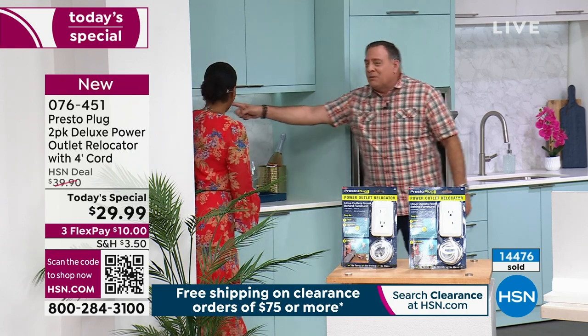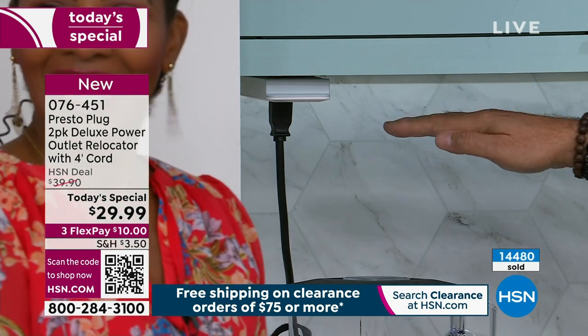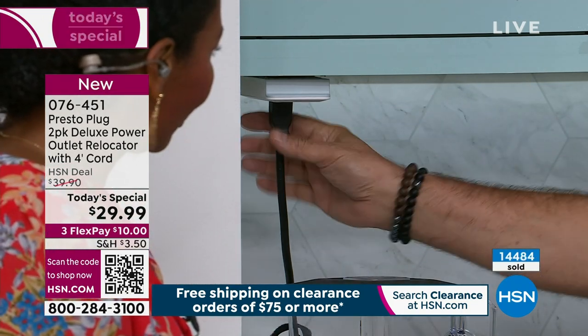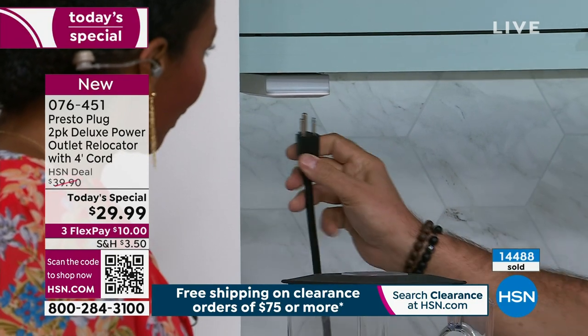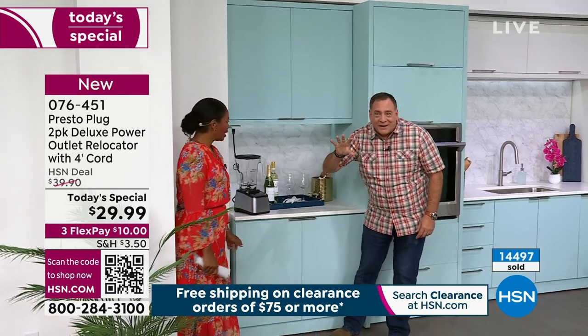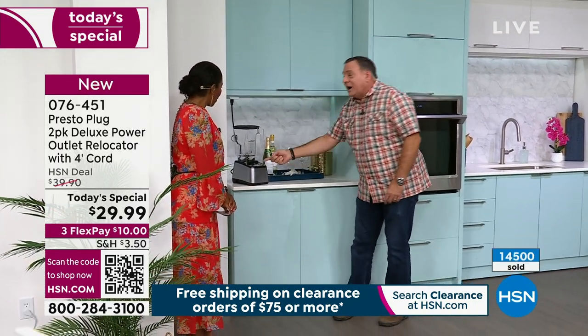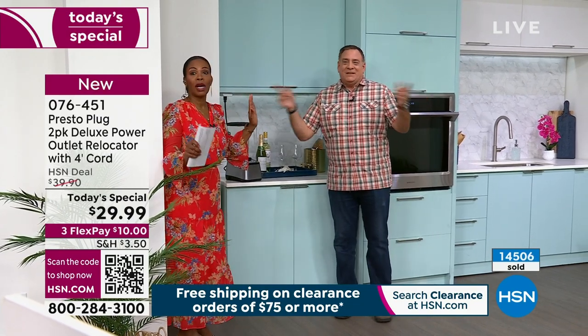Happy hour. All right? But look what we did right here. We've actually got it sitting there. You can't even see the cord because it's flat. So we got the flat cord going back there, and we've got our blender plugged in right here underneath it. It literally disappears when we put it in there. And it works. It's on. Oh my gosh, isn't that cool? This is brilliant. We're just giving you some ideas.